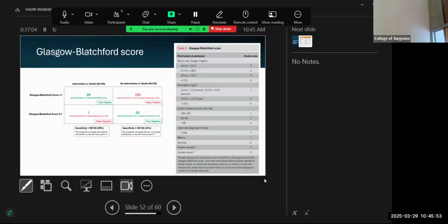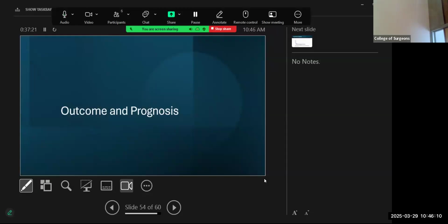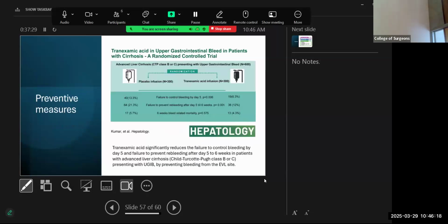Okay. And the Glasgow-Blatchford score I have just mentioned. Here it is in detail. I'll keep the presentation here. Okay. And these are outcome measurement scores. Okay. So I took, okay, many things.